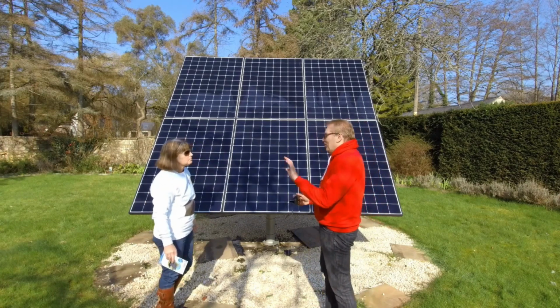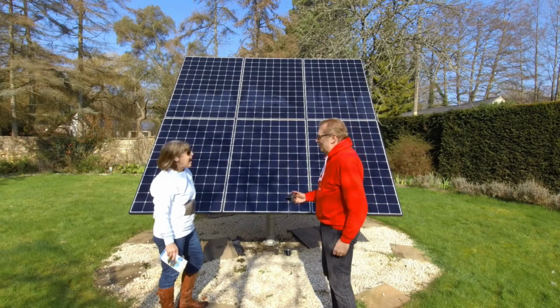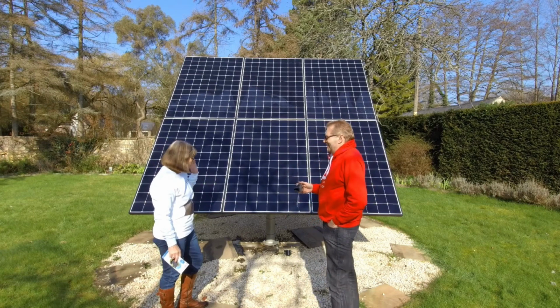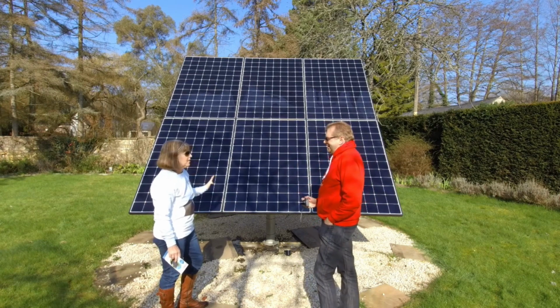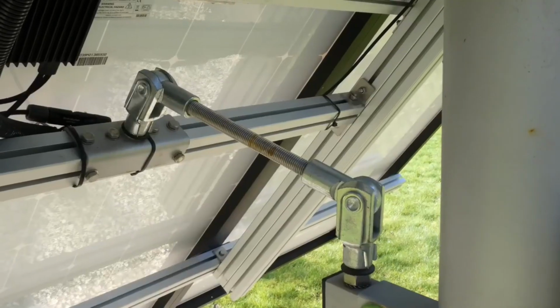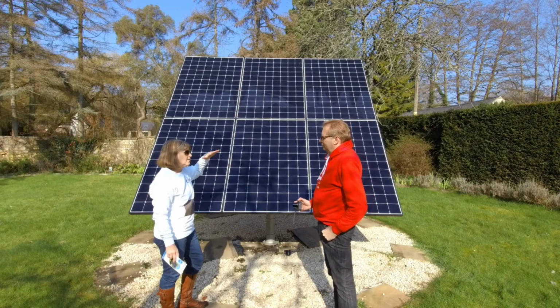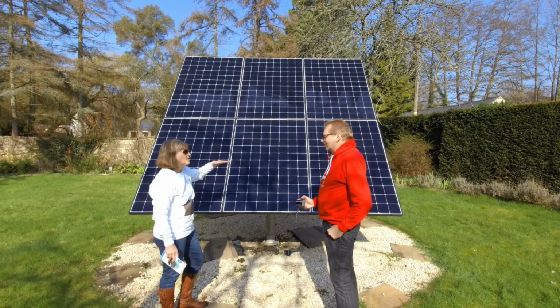Excellent. So it's not going to blow over in our wonderful storms. As you can see, having had Storm Ciara and Storm Dennis, there is no damage to it whatsoever. There is an option with a longer rod that if you're worried that the wind's going to be over 80 miles an hour, you can turn it horizontal to present the least possible resistance to the wind.